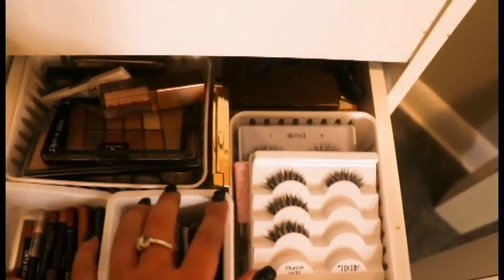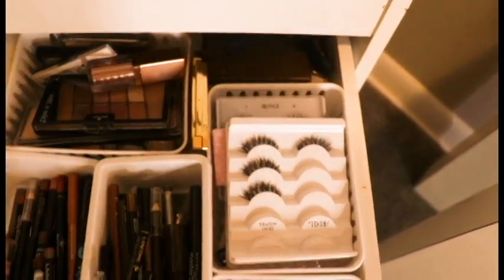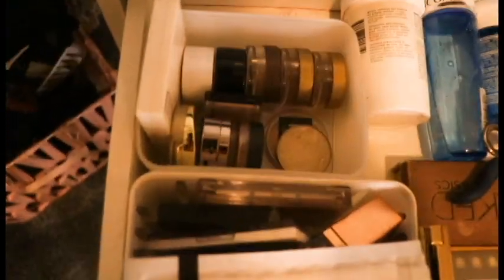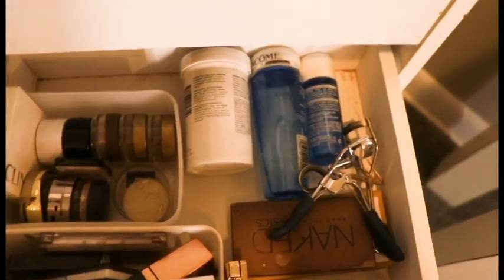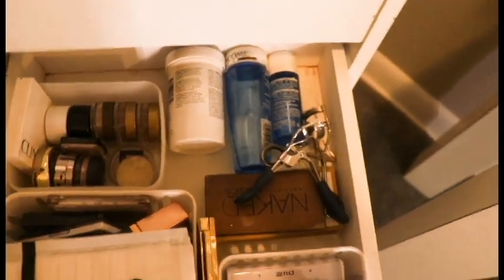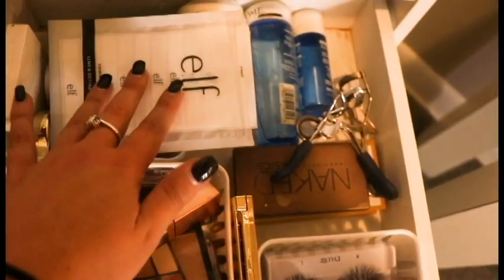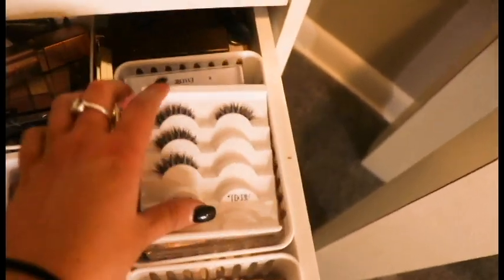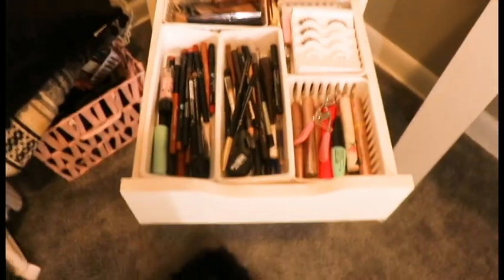And then I have some brow stuff here, and then back here is just an old Naked palette that I didn't want to get rid of. Back here, I have single eyeshadows that I don't really use, but I didn't want to get rid of when we were decluttering. I have makeup remover, little pads, and then regular makeup remover, and then my little e.l.f. eye tapes that I love to death, and then of course lashes in here, so individual and whatnot. So that is drawer number two.